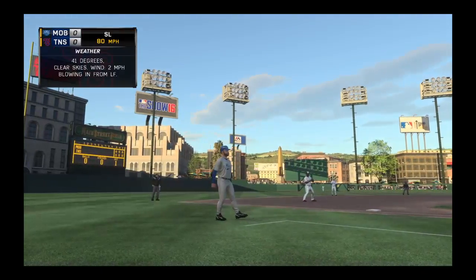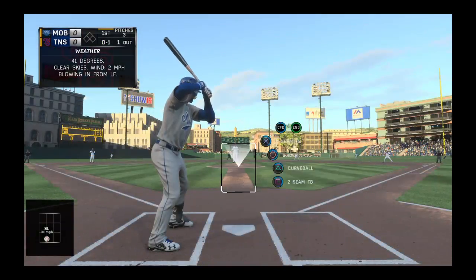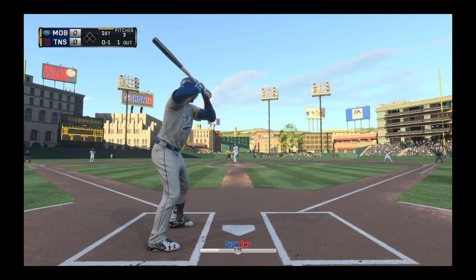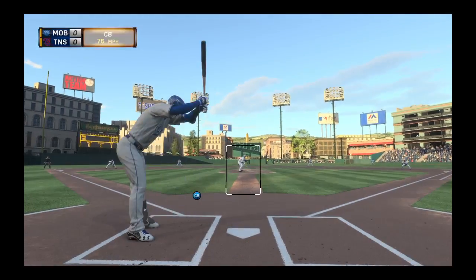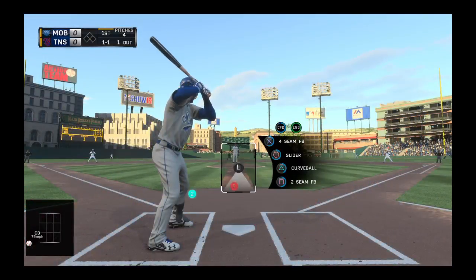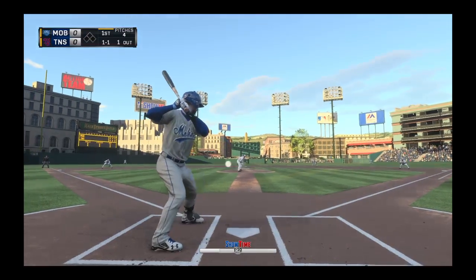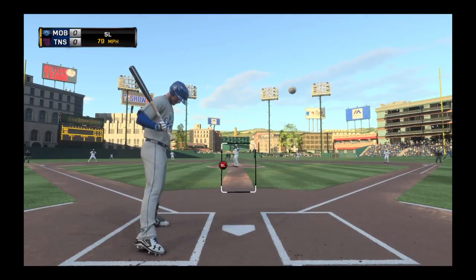Now a slider, and he gets ahead of him here 0-1. Oof, and we are in for some tough conditions tonight. 41 degrees at game time. Low and inside with the breaking ball as that causes him to back up a bit. And we'll see him work both sides of the plate with the curveball going forward. You know, maybe not that far in, but he'll move that pitch around.